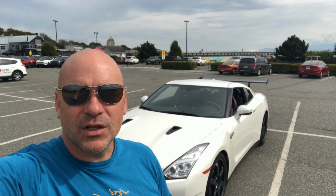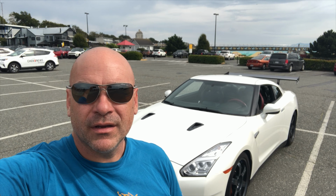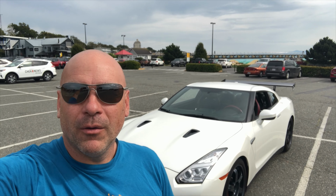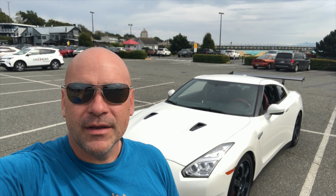Here in all its glory, my new 2016 Black Edition Nissan GTR in white. Had it for about 2 days now. Not true, I picked it up yesterday. Well, I've driven a lot then. Anyways, wow, what a car. I'm really pleased with it so far. And here, guys, I'll take you for a little tour of my new car.